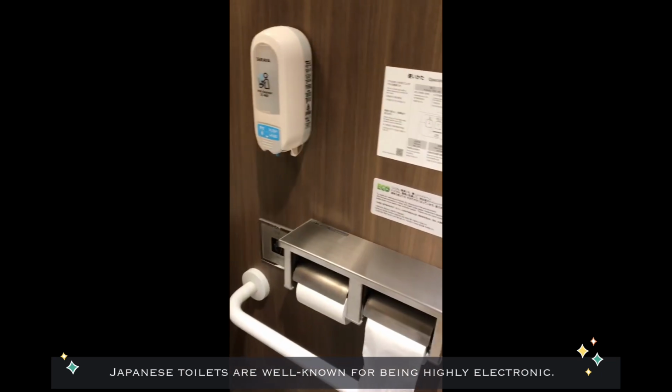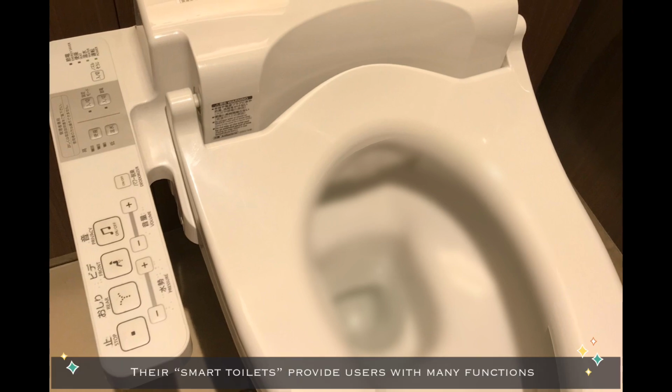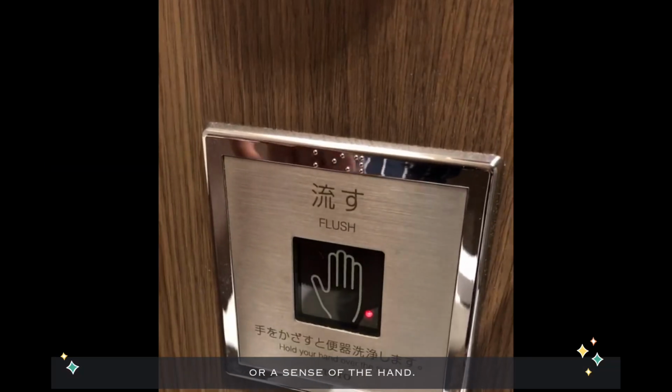Japanese toilets are well known for being highly electronic. Their smart toilets provide users with many functions through just a touch of a button or a sense of the hand.